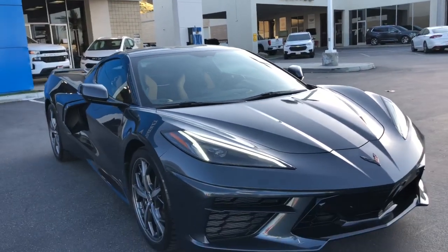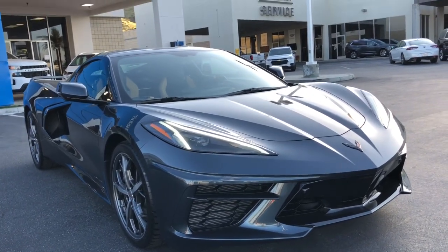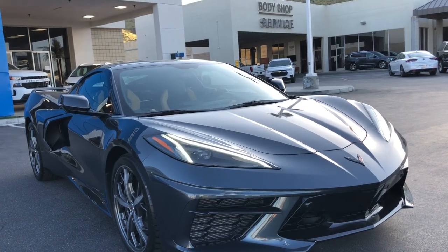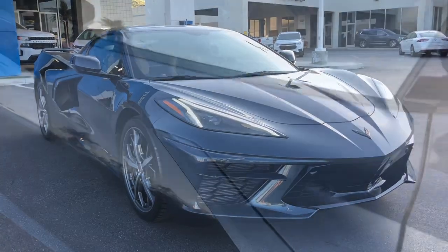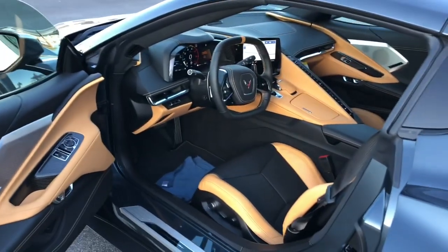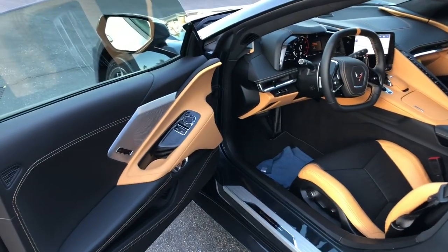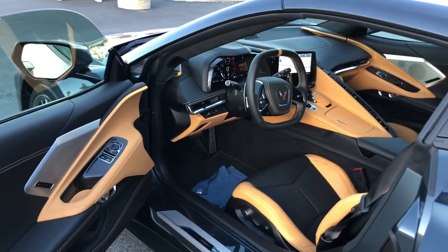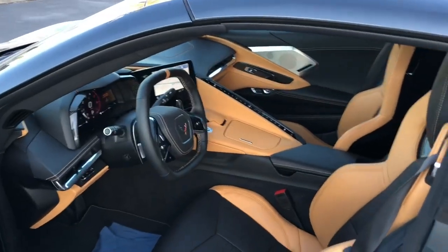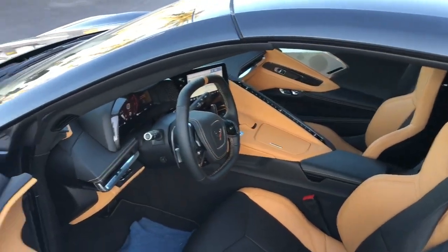I'm going to show you a little bit about the interior of this 2020 Corvette C8 Shadow Gray Metallic. Show you that two-tone interior. Electric release. Open it up. Like I said, this is a 3LT package, ordered with the two-tone. So the door panels, the dash, all leather. Center console, all leather. Microfiber suede headliner. Love the two-tone stitching.